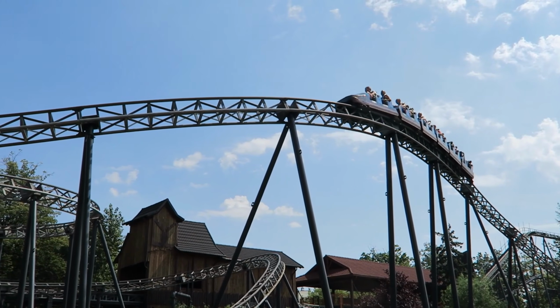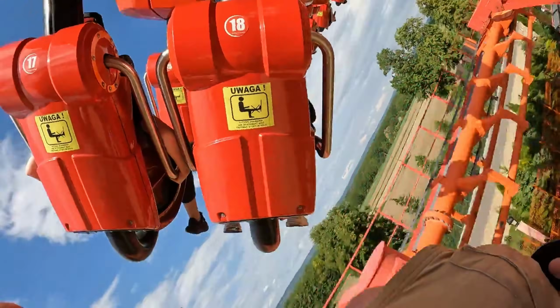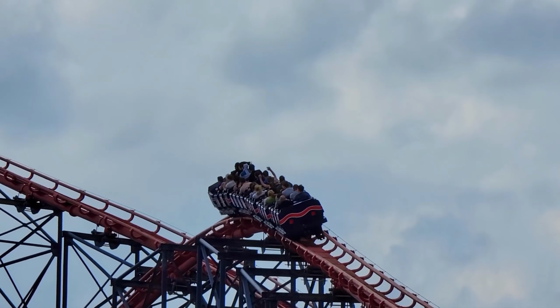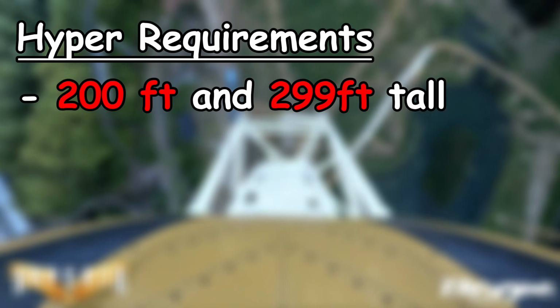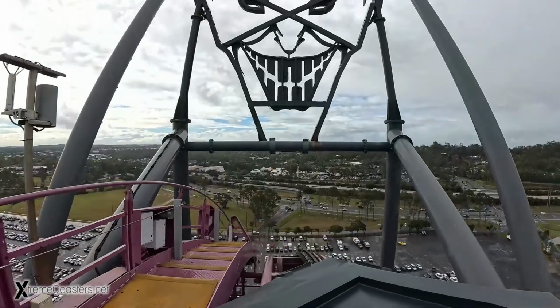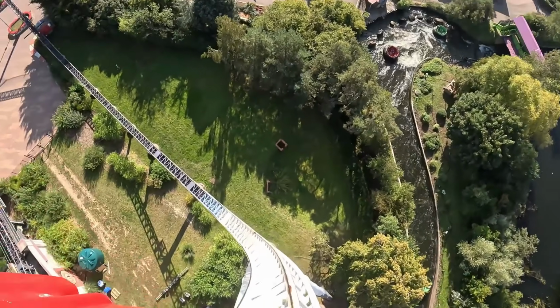Most coasters will range between 0 and just under 200 feet tall. These are considered regular sized roller coasters, and many will peak at around this point in height, just after the lift hill. For a roller coaster to be classed as a hyper, it has to be between 200 feet and 299 feet tall, typically featuring an out and back layout. Over the years, there have been quite a large number of these, as it's a popular model for parks that want a headlining coaster, or something that focuses on speed through a top hat like Stealth.